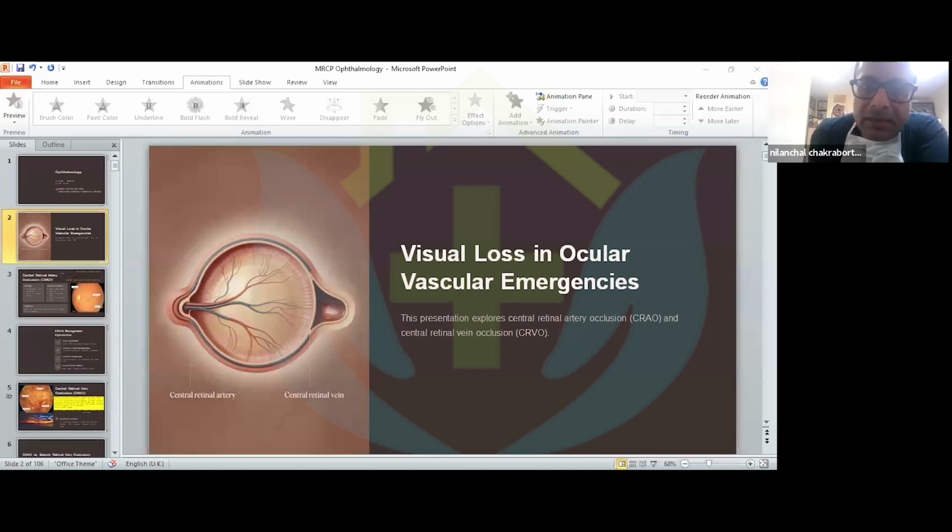First of all, what are the visual emergencies due to vascular cause? Mostly the questions come from either central retinal artery occlusion or central retinal venous occlusion. So, an 84-year-old gentleman complains of loss of vision in one eye since morning. Sudden onset. He's otherwise asymptomatic. No associated eye pain, especially on movements. So, no associated inflammation going on.